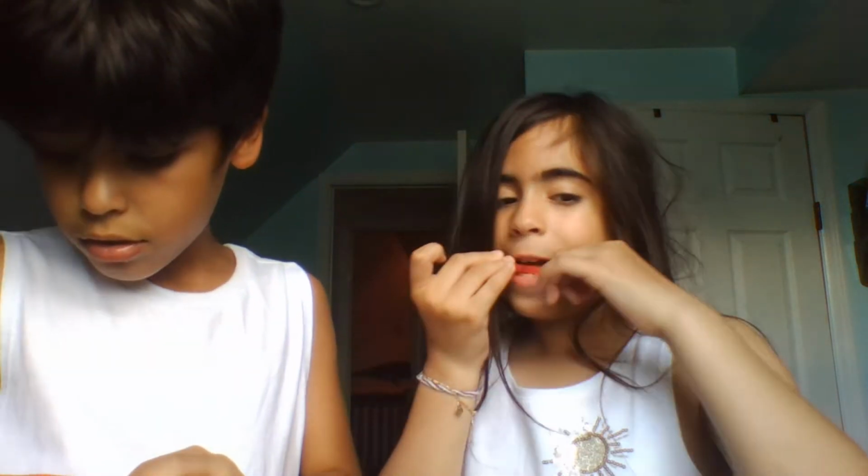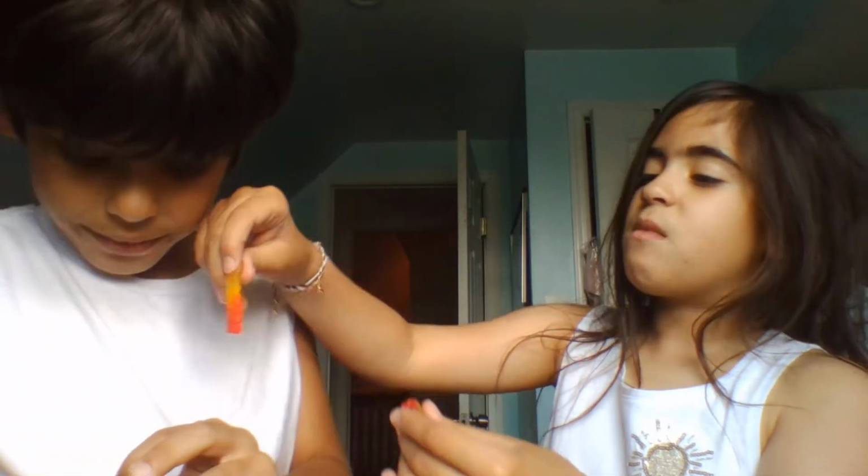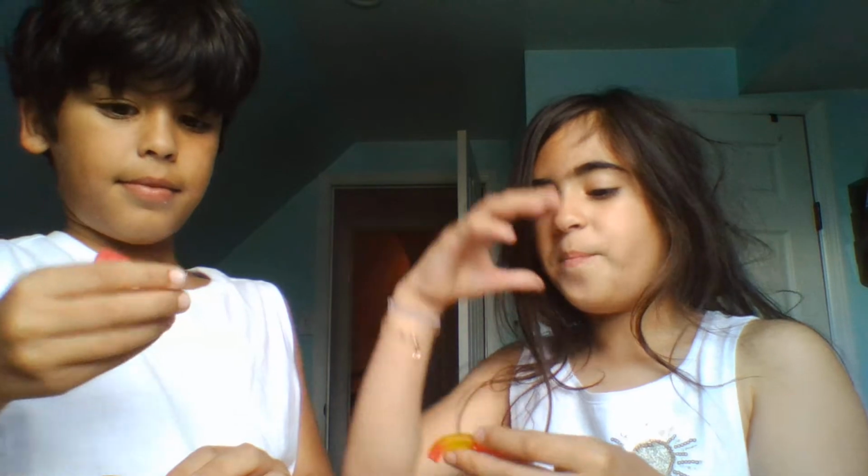Is there another one? Oh, no. That's an octopus. Okay, let's share here. We can take the red part, though. It looks good. It looks like Haribo. Go. Soft and chewy. Look at that. It's actually chewy. It's super chewy. And it's squishy.